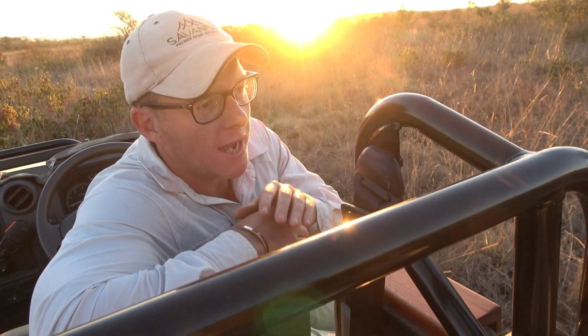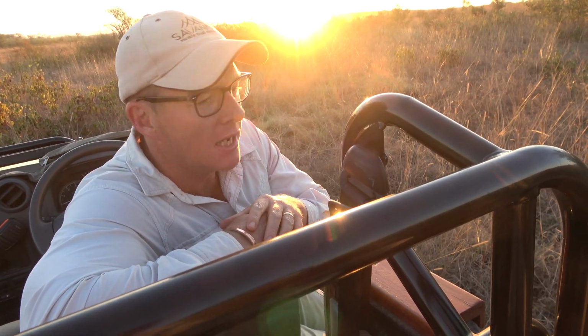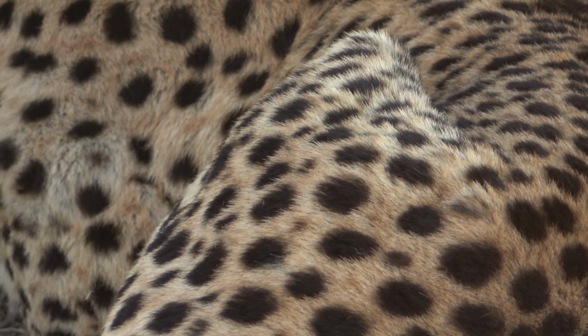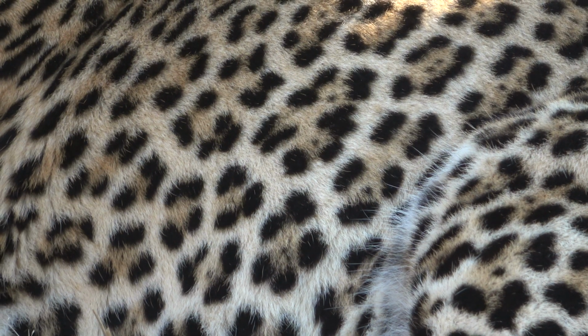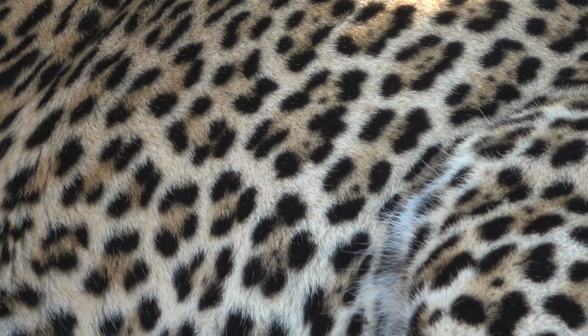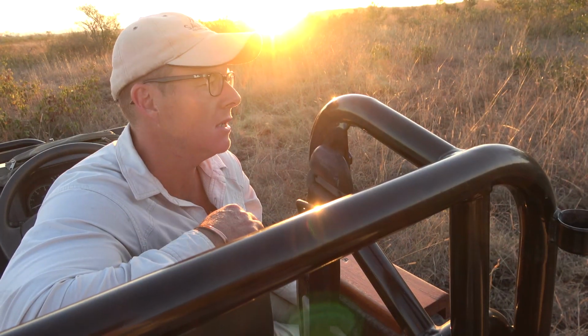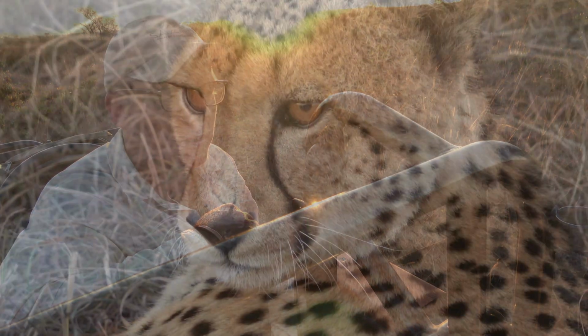So just from this angle it's nice to actually see the clear spots that are on the cheetah. With the leopard it's more of a rosette, as we call it, and that's one of the many differences between the cheetah and the leopard.